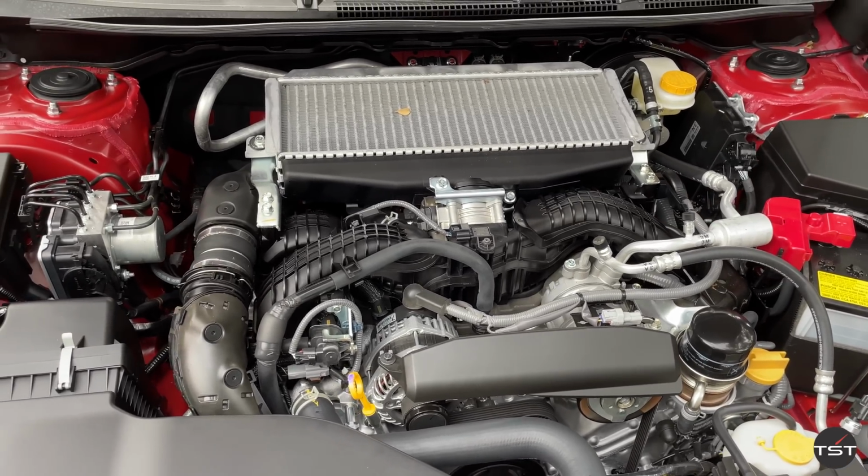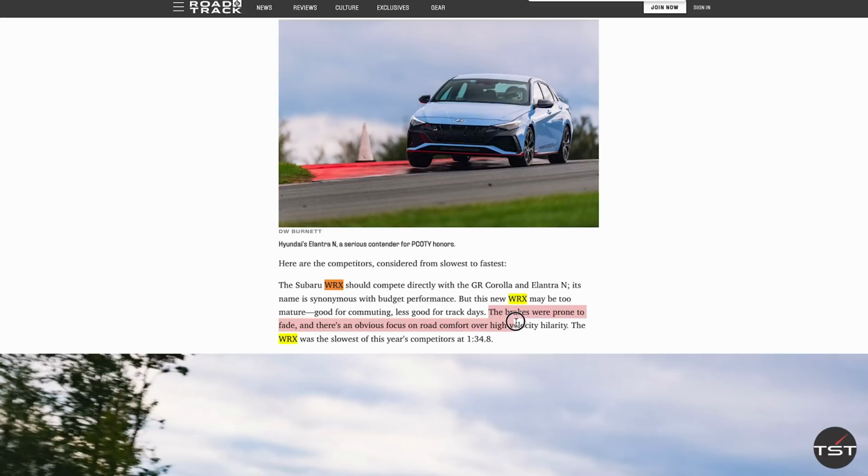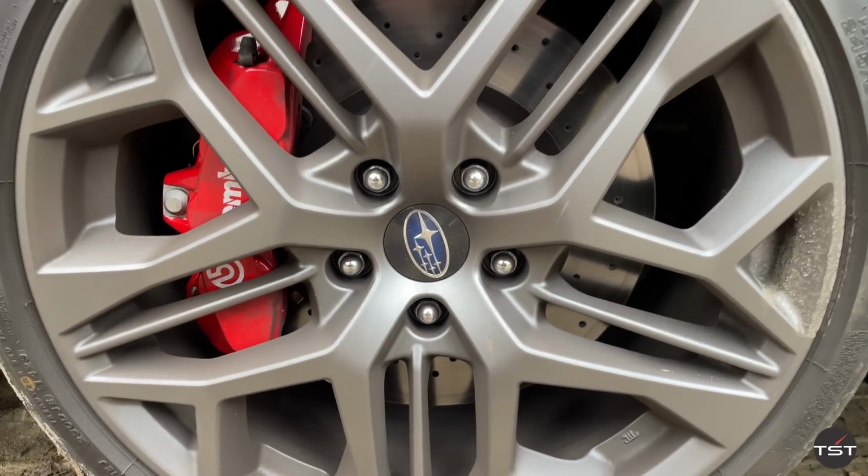Oh. The brakes were not good. In the 2023 Road and Track Performance Car of the Year, the regular WRX was straight up bad on the racetrack, and the Subaru people did 4 sets of brake pads in 2 days. Like imagine going through that many brake pads and not being good at braking. That's not good. No. So this has all new brakes.